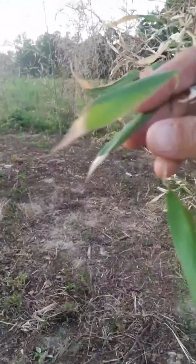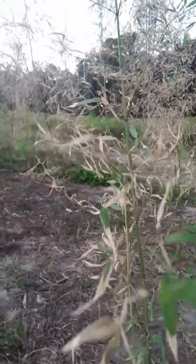This is what I'm talking about. The leaves are all dried up. The stalk is pretty still healthy. But that's it. These are all drying up on me. I mean, they were green. I don't know what happened to them. They were really, really green. But now they're turning brown. These are the ones I got from Florida. I wish they wouldn't be brown.